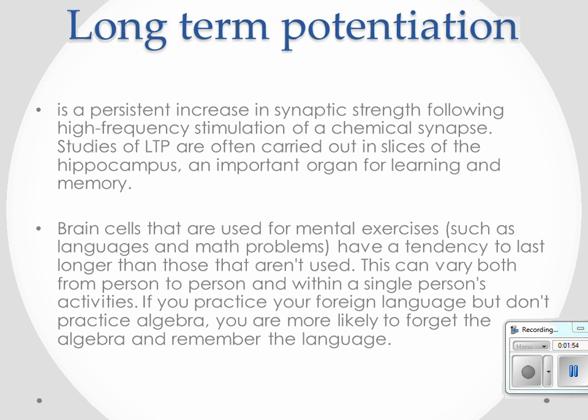Brain cells that are used for mental exercises, such as language and math problems, actually have a tendency to last longer than those that aren't used. This can vary from person to person based on a person's activities. So if you practice foreign language, but you don't practice algebra, you're more likely to forget your algebra but remember your foreign language. All right, this all goes back to creating that thick trail of breadcrumbs. The more you go back and forth, you're leaving more and more breadcrumbs, strengthening and thickening that trail, creating long-term potentiation.